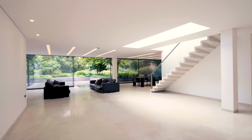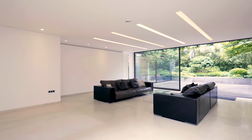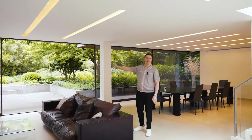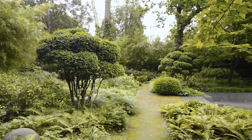Space flows really well down here, so that it's open plan, but you've also got designated areas. So seating area here, which naturally goes straight out onto this incredible garden. The more I look at it, the more I love that space, especially the fact that it wraps all the way around.